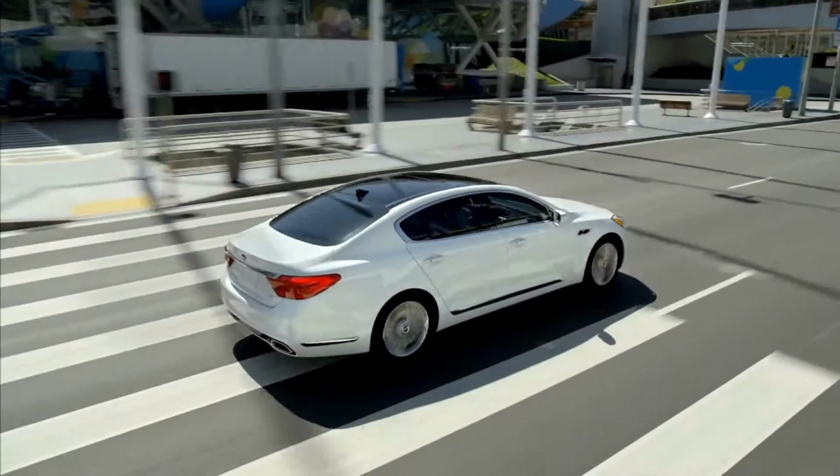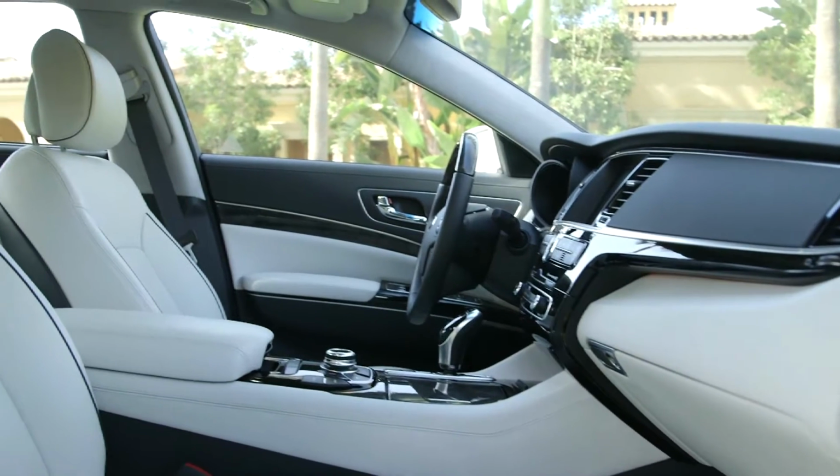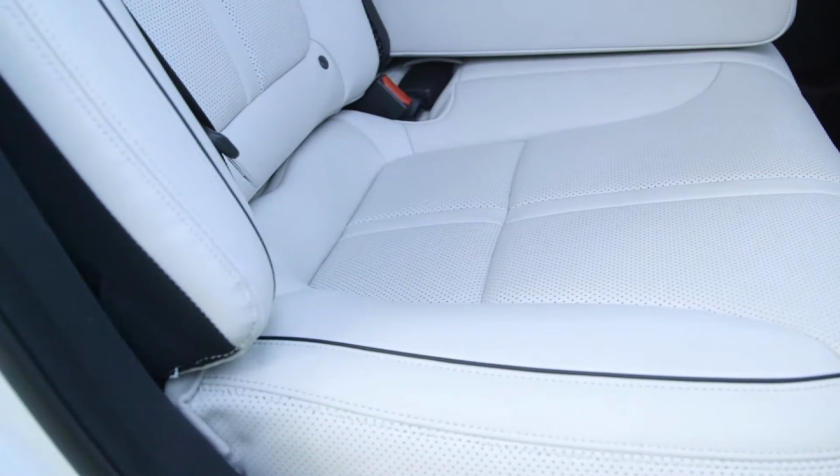The price is not the only thing that makes the K900 attractive. Exquisite interior materials. And let's not forget the reclining rear seats. That's the cherry on the top of the luxury cake.